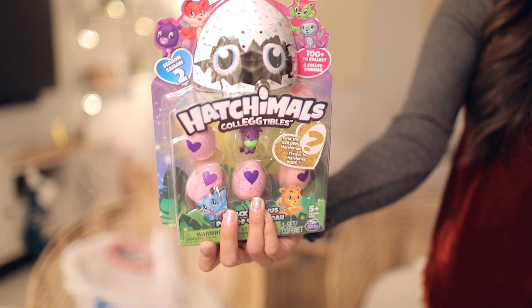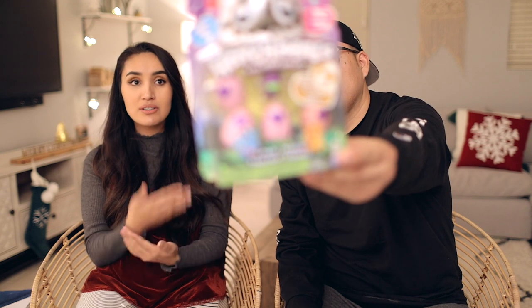This for Emma or Ethan? That's for Ethan. He wanted Hatchimals. So Ethan got a pink Hatchimals from Mommy. He specifically asked for it. He's like, Mommy, I want Hatchimals. We actually found that at Ross. And what was the price? $6.99. Yeah, they had so many good toys, you guys. Definitely go to Ross, TJ Maxx, Home Goods for all the toys because you'll find so many good little treasures there. So we got him that.